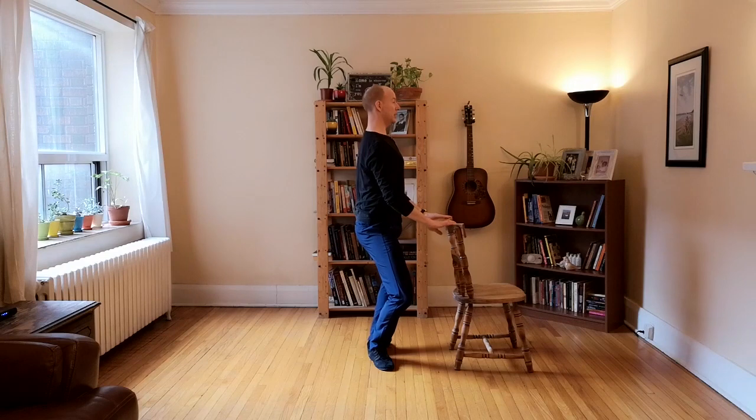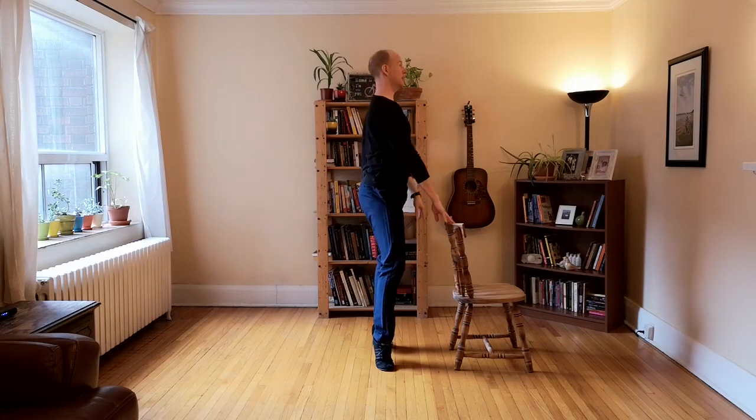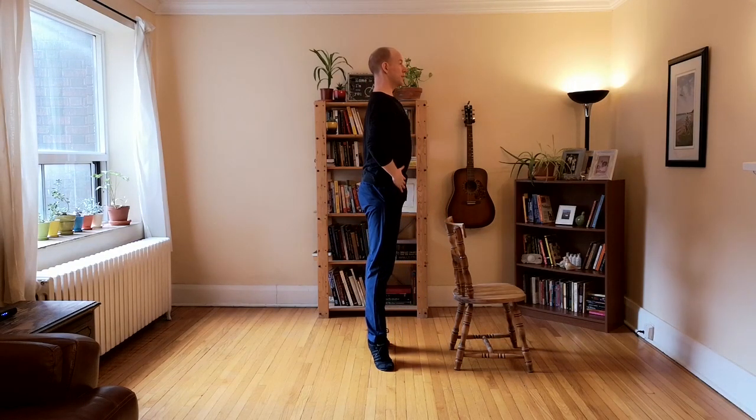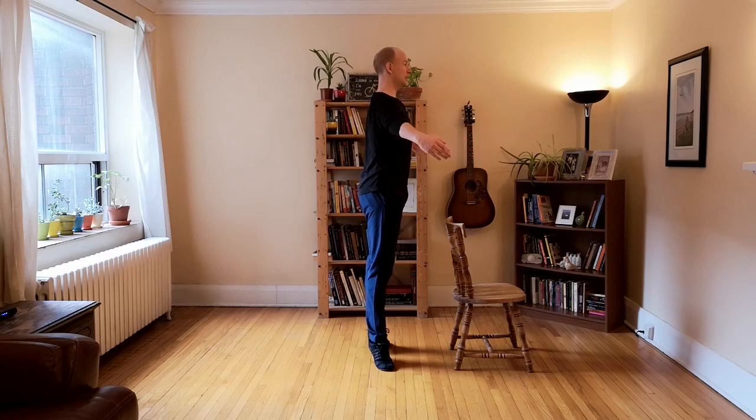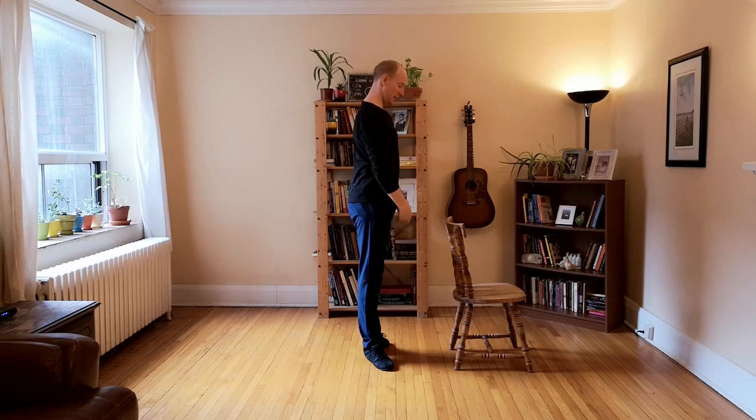And finally, clear. Press. Rise up. Lifting tall in the front of the hips. Low through the tail. Float your arms to first, and open out to second, and look to any hand. And finish.